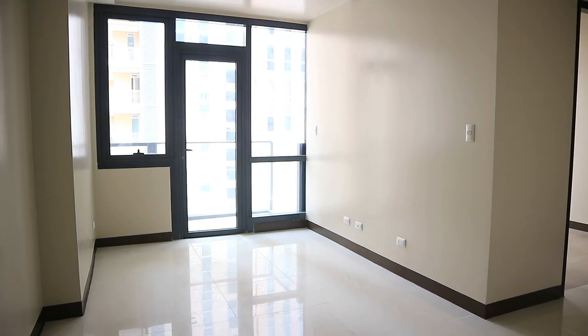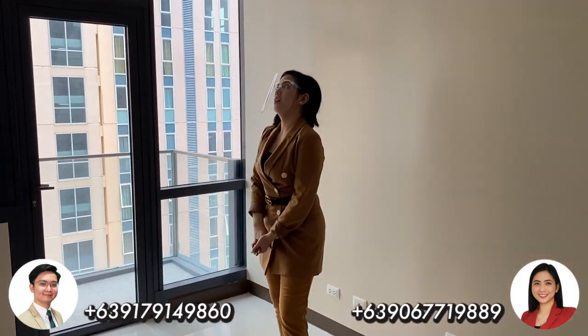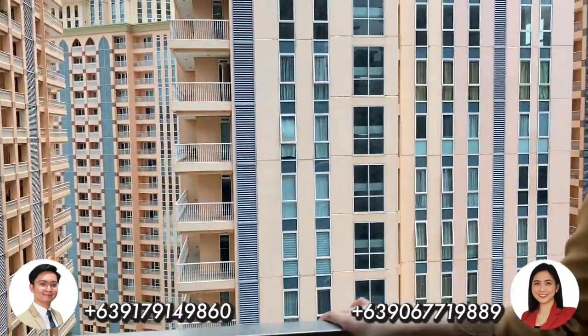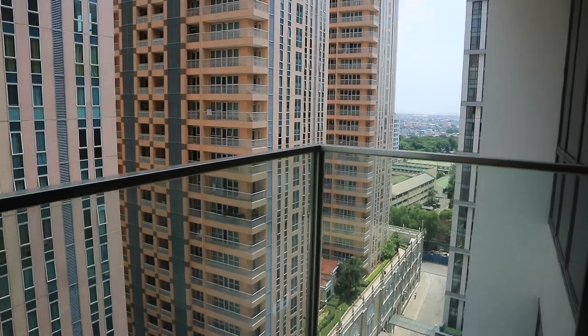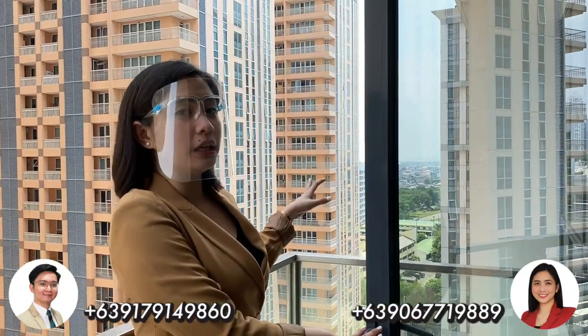And then, in terms of flooring, we provided ceramic tiles. So, like this one. And then, it has natural ventilation because of the floor-to-ceiling glass window. So, let's check the actual view from the balcony. So, here. This unit is facing sunrise, facing Venice luxury residences. On the other side, it's facing the greeneries of the Philippine Army.